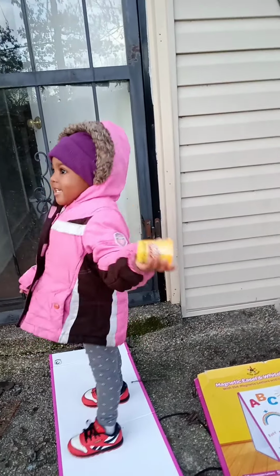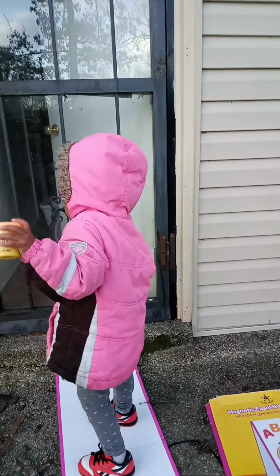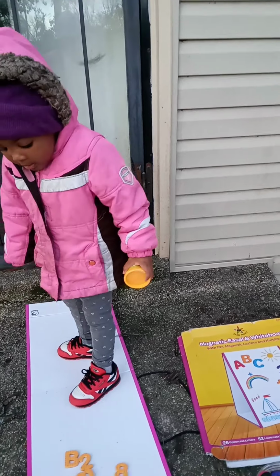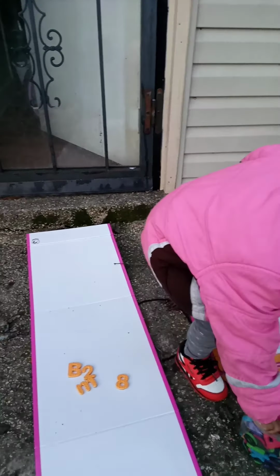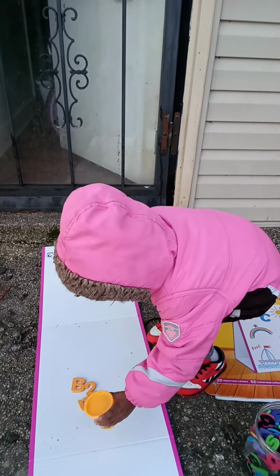And she has Play-Doh. She's been really excited about opening this up, so we're just going to get into it. Cakes, what are your letters you got? Orange. Yeah, they're the color orange. We're also working on her focusing. She gets a little distracted a lot, so we want to see how she does.